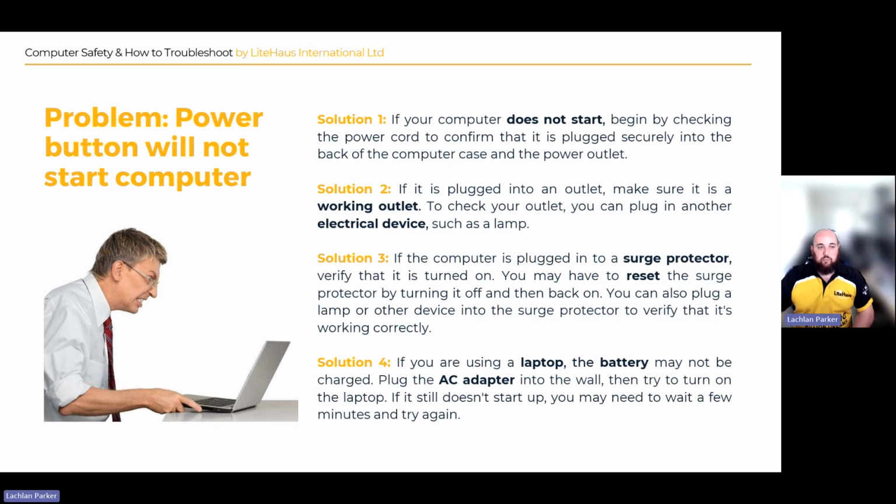So we're going to face our first problem. The power button will not start the computer. If you're pressing the power button and it's still not turning on, obviously we need to start by checking the power cord. Make sure it's in a working outlet. You can always do this by plugging in another device and checking it, such as a charger or a lamp. If the computer's plugged into a surge protector, make sure that the surge protector is on. It may have been tripped, so it's always good to check that sort of stuff.